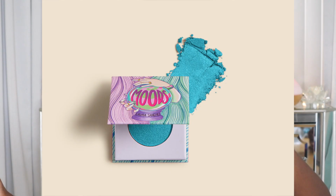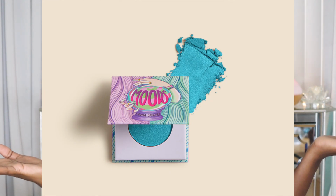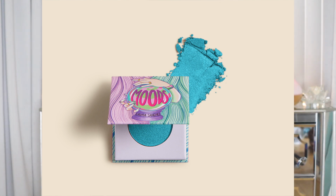This next product, I'm excited. This is from Laura Sanchez. Never heard of that brand. But if you are new around here, I love color. I love pink, greens, blues. I love all that stuff. I'm not a neutrals girl. This is a pretty toned down look for me, and it's pink, purple, and blue, okay? So this is a bright blue. It's called Moods Eyeshadow in Alien Turquoise. That looks gorgeous. I can't wait to get this on the 30th of the month.